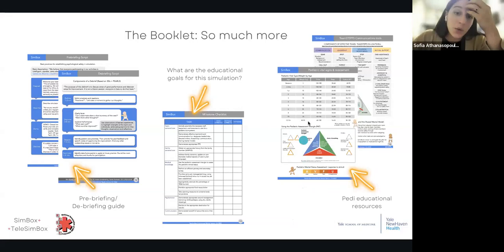Another thing that I've heard from EMS colleagues is that sometimes they want to share the entire booklet with their learners in advance of the sim. So one of our sims is a newborn resuscitation. The baby's being delivered and the team has to resuscitate that. And we'll talk more about the neonatal resuscitation protocol. And it's obviously super stressful.